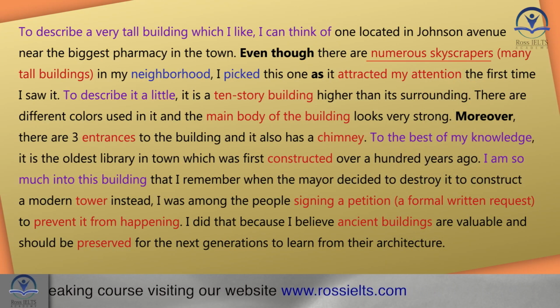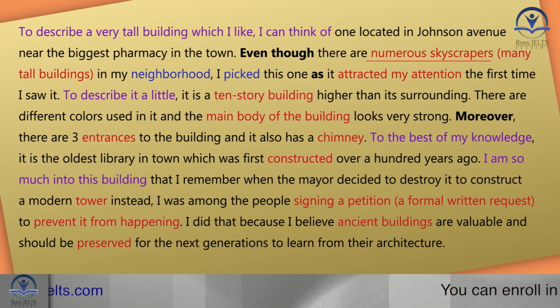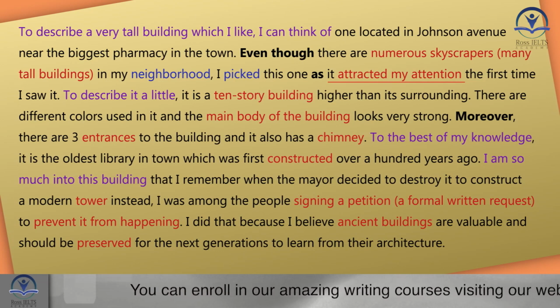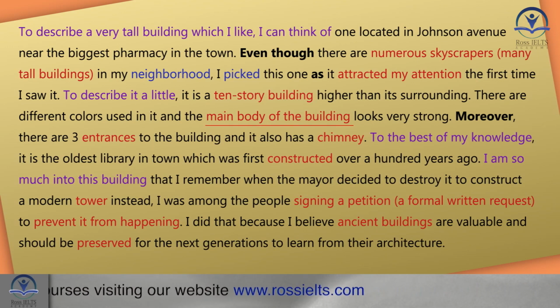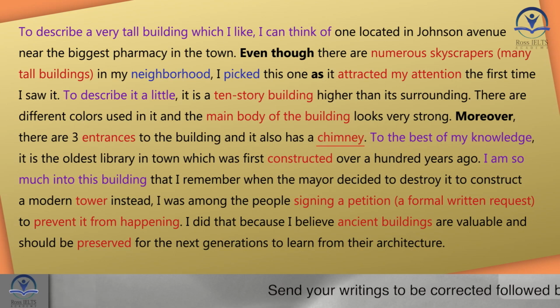I used numerous skyscrapers, and numerous means a lot of, a big number of. Skyscrapers means very tall buildings. It attracted my attention. It means it got my attention. 10-story building, which means a 10-floor building. The main body of the building, it means what you see from outside. 3 entrances where you enter the building. Chimney, it's part of a building.